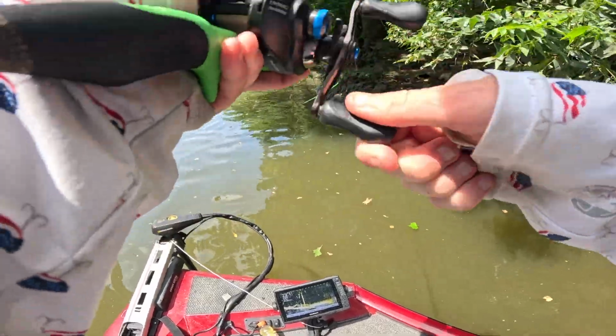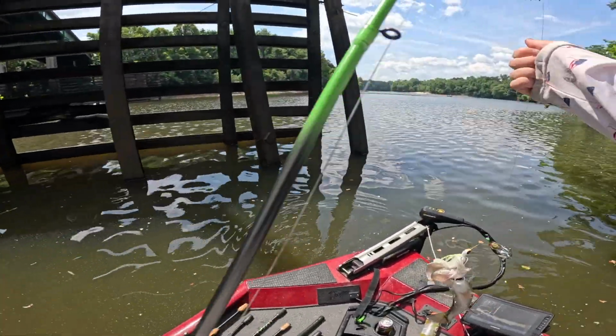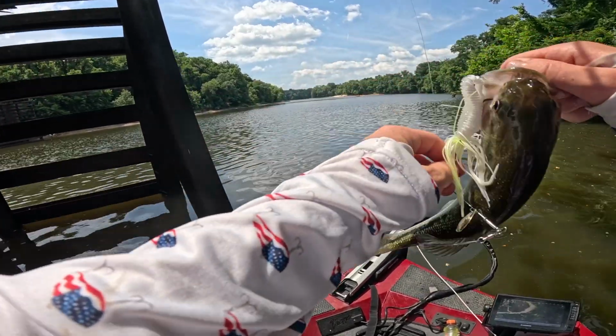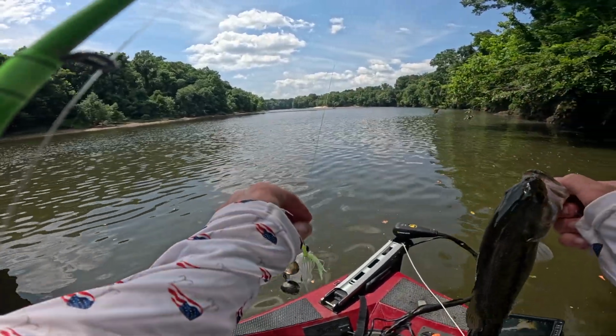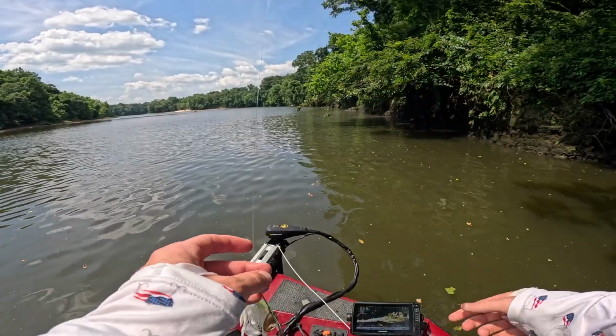Oh, we're on. Right there. Right there by the bridge. Okay. Interesting. I did not think I was gonna get bit right there. Hey, buddy. How did you even get hooked? What the crap? I hooked him from like the outside of the mouth. I thought that was a fish, but I thought it was somebody's line. It felt like a bite, but thanks, bud.